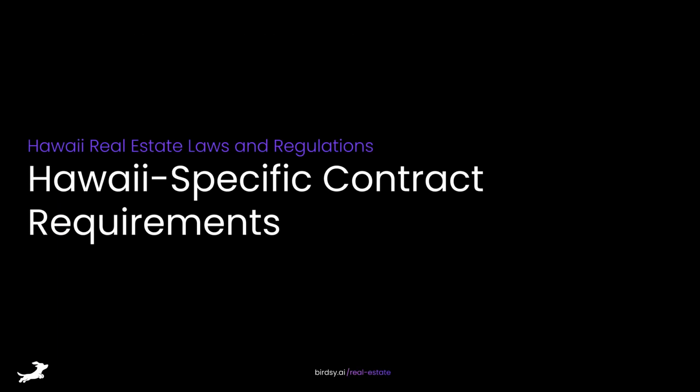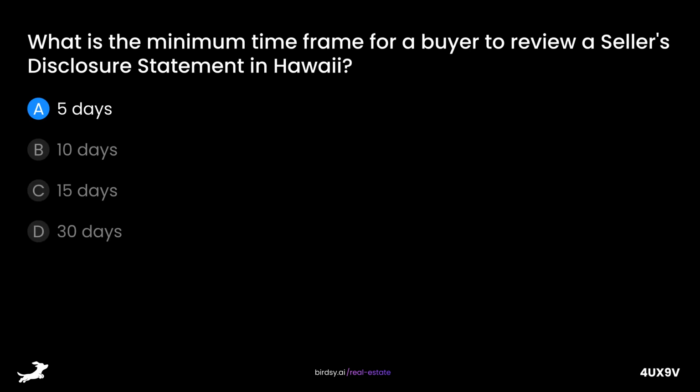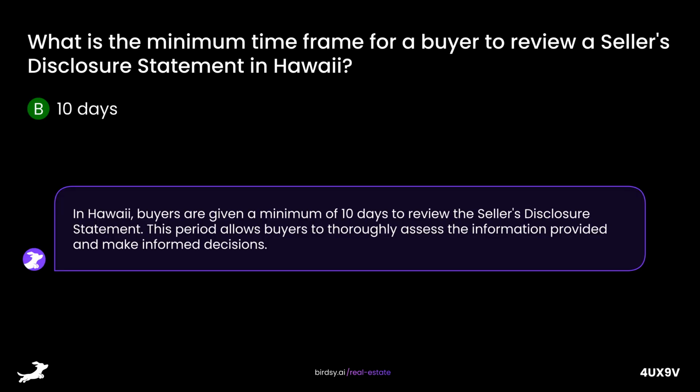Hawaii-specific contract requirements. What is the minimum time frame for a buyer to review a seller's disclosure statement in Hawaii? Is it A, 5 days, B, 10 days, C, 15 days, or D, 30 days? The answer is B, 10 days. In Hawaii, buyers are given a minimum of 10 days to review the seller's disclosure statement. This period allows buyers to thoroughly assess the information provided and make informed decisions.